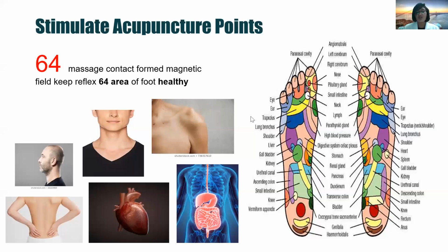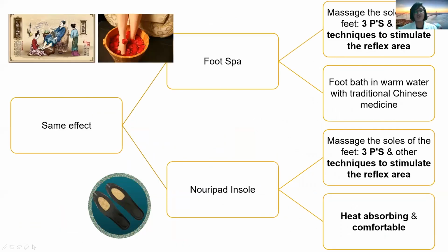Here, the nourishing neuropad or health shoe insoles give the same effect as a foot spa, which stimulates the sole of the feet, which gives 3 P's. 3 P's in the sense of pressing, pushing, pinching, and other techniques to stimulate. And also, not to forget, it gives good fast absorption and storage materials, whereby it keeps our feet warm, comfortable and safe.